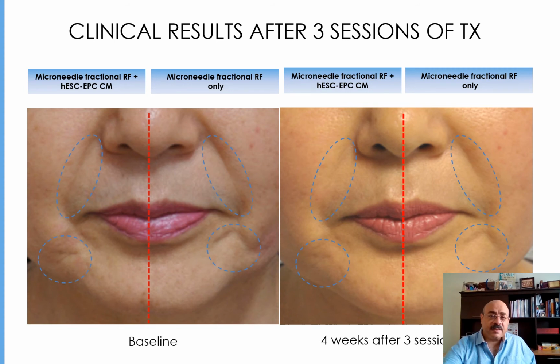And this is a clinical result after 3 sessions of the treatment where microneedle radiofrequency was combined with some growth factors on one side and microneedling radiofrequency alone on the other side. And we can see that the area where combined treatment was used was significantly better than the area where microneedle radiofrequency alone was used. And this was 4 weeks after 3 sessions.